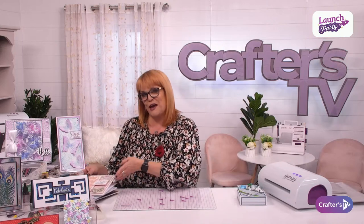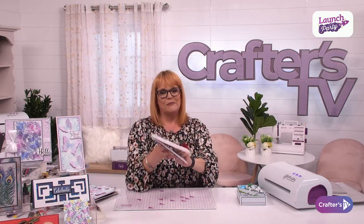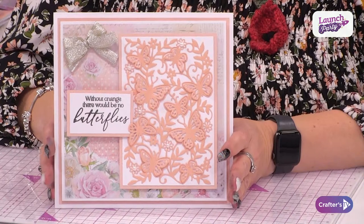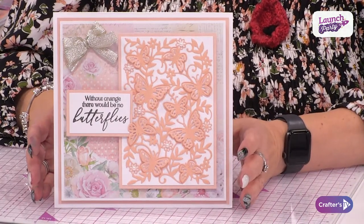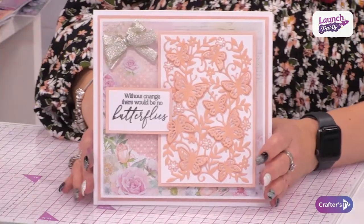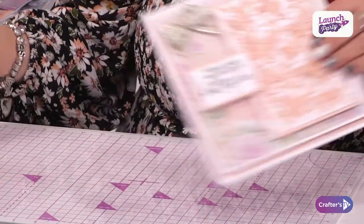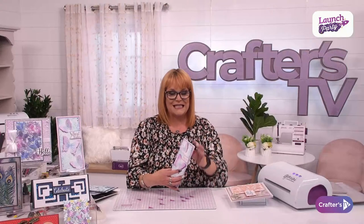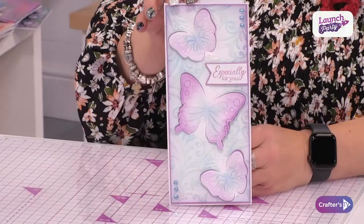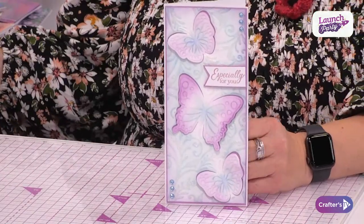One of my personal favourites that we launched yesterday. Oh, I adore these dies. And judging by all the comments that we had yesterday, you are too. So these are the layering panel dies, the delicate layering panel dies. And again, really, really beautiful. We've got some fabulous slimline cuts and emboss folders on the show as well, Joe. So nice. Again, some really beautiful ones.